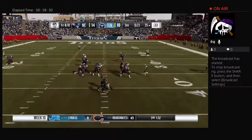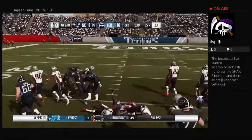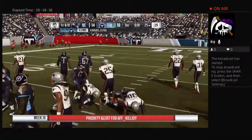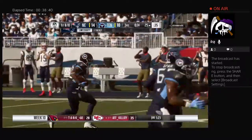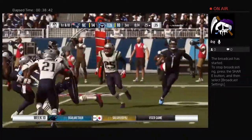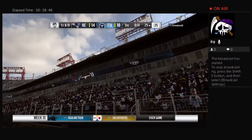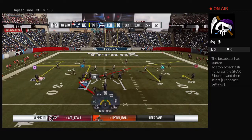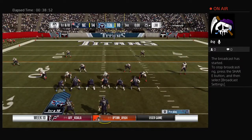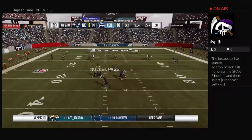Blaine Gabbert. See how you do, bud. And they're able to get this one past the 30 down to the 25. Dude, that's the whole reason I was playing against the Steelers CPU, and I was beating them so bad that they started injuring my players, and Baker got hurt, so I just quit the game. I just signed him to a 7-year deal. Ain't no way he's going down.